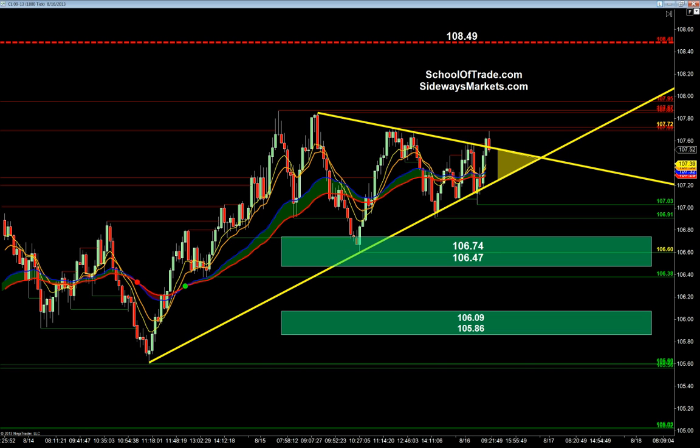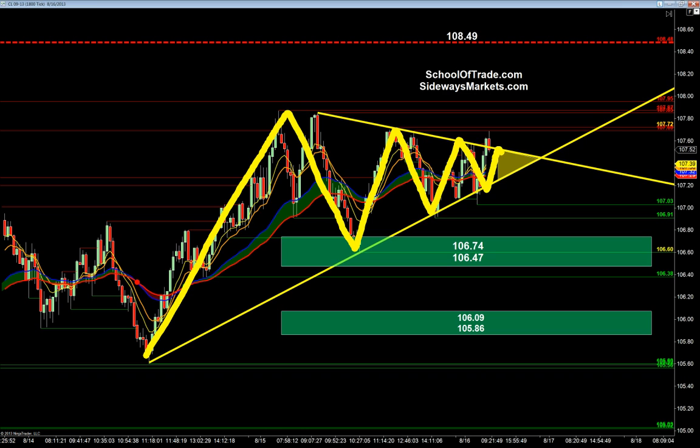Well, first of all, we have this wedge, and this price wedge is very predictive of what's going to go on today. Now, we know that for every wedge, there must be a breakout, and this is what I'll call a bull wedge. You may call it a bull flag or a bull pennant. This does suggest that prices will be going higher here. 108.49 is where I expect prices to go to. That will be my target here in the short term today, 108.49.